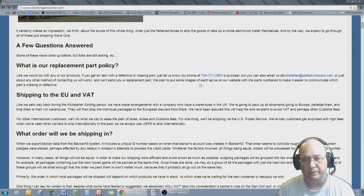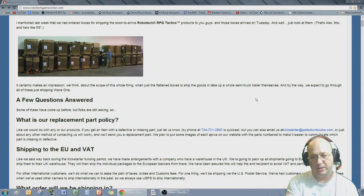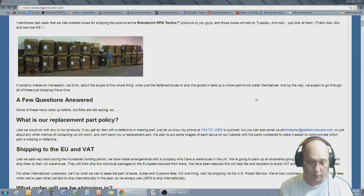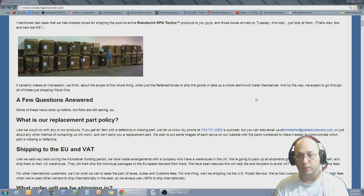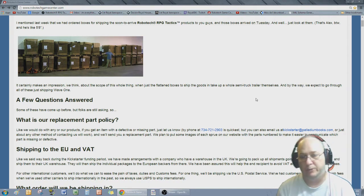We plan to put some images of each sprue on our website with the parts numbered to make it easier to communicate. That's interesting that they're going to have a picture of the sprue with each part numbered. There's a lot of models that I get that actually have these little tabs by the sprue that tell you what the letter or number of that part is, so that when you're going through the construction, you can say put slot A into tab B. And I don't think these are going to have that. The sprues are too small for that. Unfortunately, they're not going to have a pamphlet or a book explaining that. That's something that's going to come out on their website that you're going to have to view later.